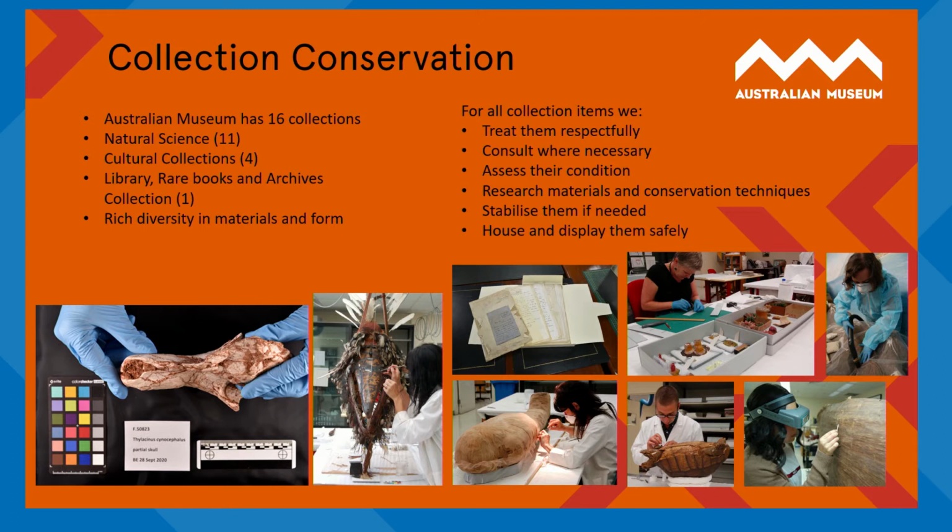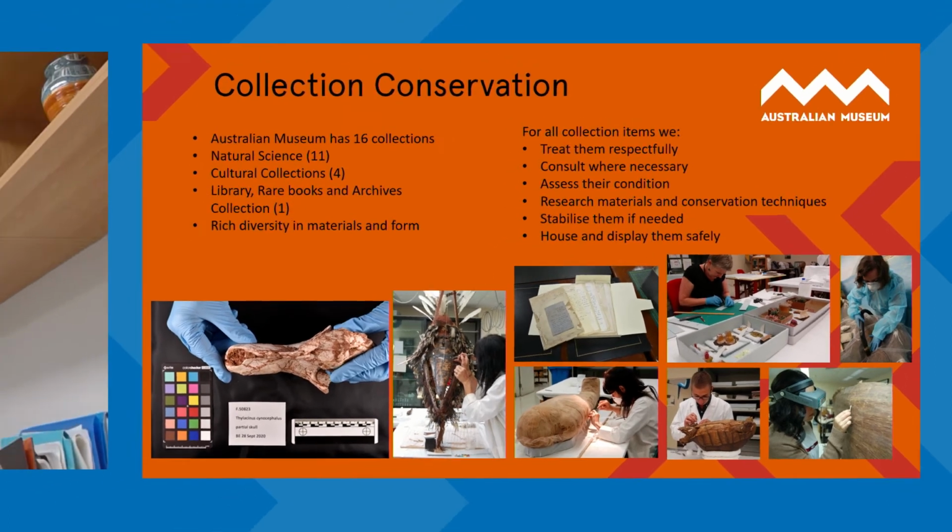Is it cellulose, keratin, bone, ceramic, stone, glass? Is it pigmented or oiled or coated? Does it have a decoration or is it incised? And that's really just dealing with the dry collections. And we also have a vast wet collection here, which is full of strange creatures in jars of ethanol and formalin.